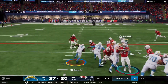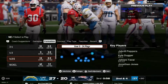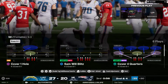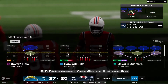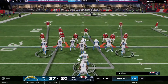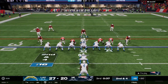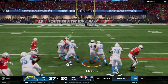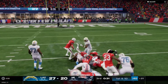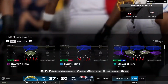Edwards now on 1st and 10. And some space opens as he's brought down following a gain of 6. They'll come up now for 2nd down and 4. Again, it's Edwards. With good blocking leading the way, he's got the 1st down inside the 25.